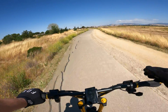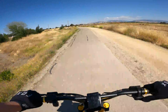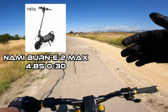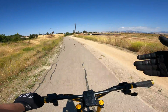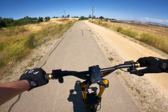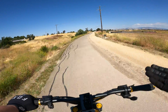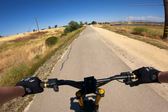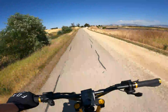There's only a few scooters I can really compare this one to as far as performance goes. Acceleration-wise, only the Nami Bernie 2 Max comes close. I was just talking about how much I love the Nami Klima in a recent video and how fast that accelerates, and this beats it to 30 by a full second. So this is a real sub 4 second 0 to 30, which is absolutely stupid, and I will 100% show you guys that.